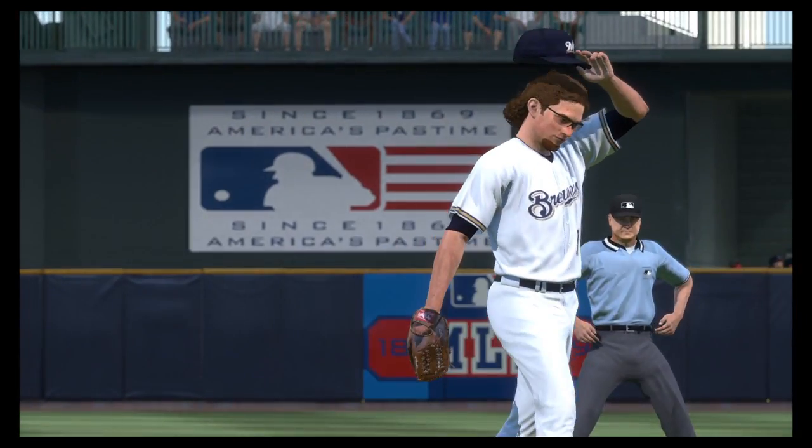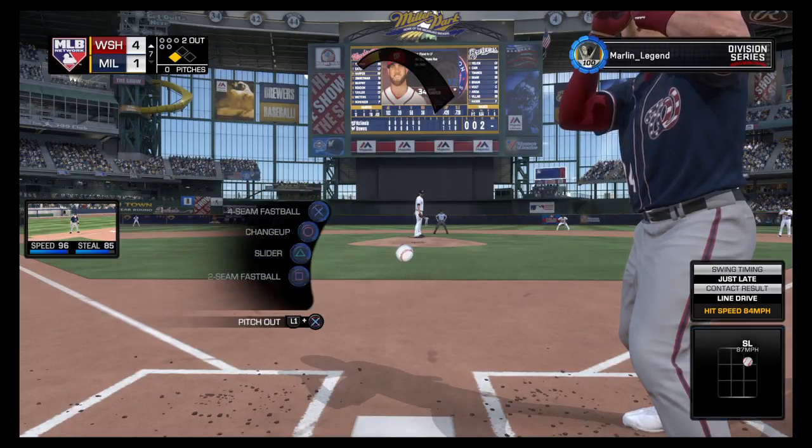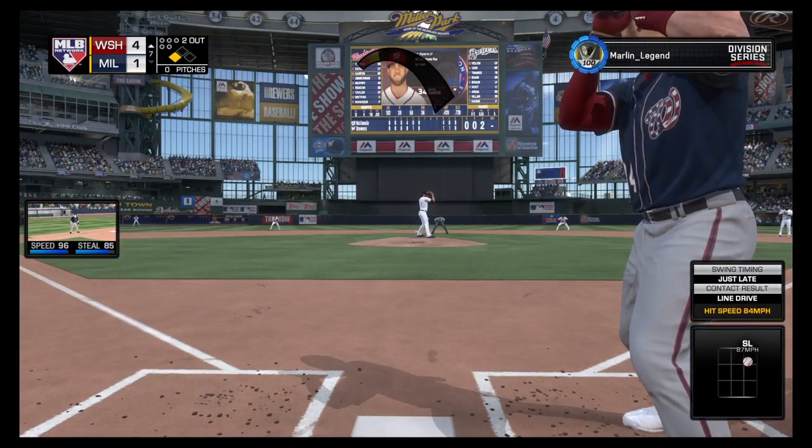Your attention, please. The Brewers make a pitching move here and bring on number 71, a southpaw, to face the left-handed hitter due up.